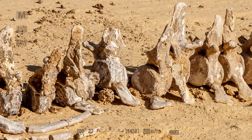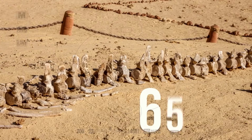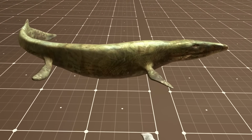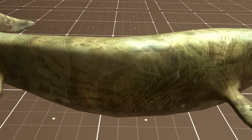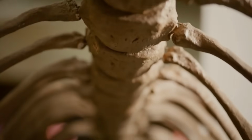Look at these vertebrae. They're giant. Ooh, the creature they once belonged to must have been up to 65 feet long. The fossils show that the animal had a streamlined body like today's whale, but still had features like hind legs and feet. For scientists, it means a very exciting thing. They might have discovered a fully intact skeleton of a prehistoric whale.